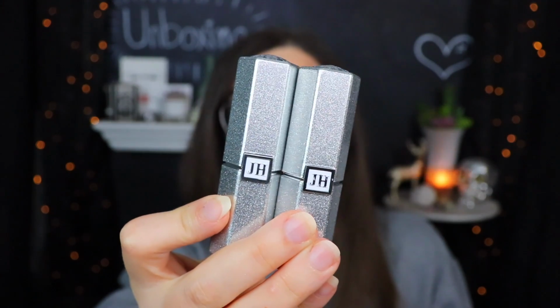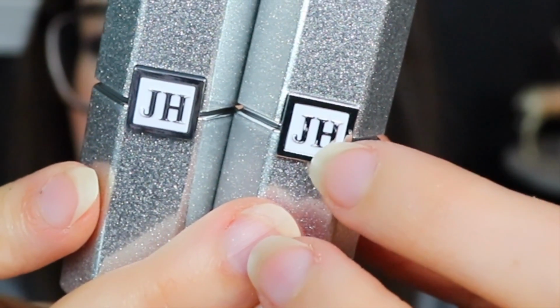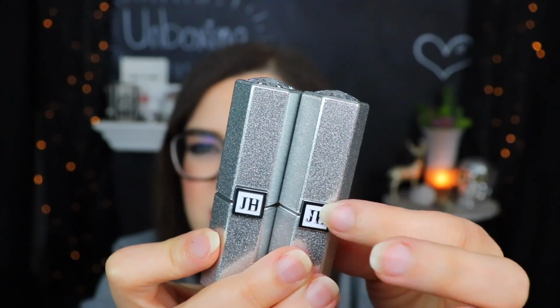So here's the outer packaging. It is really pretty. It is kind of over the top blingy, but if you've seen Jaclyn Hill's house and that kind of stuff, it's very Jaclyn Hill. One super tiny minor thing that I'm noticing is that the silver on the J and the H is kind of scratching off, and you can see the white plastic underneath it. We have the lovely little shiny diamonds on top, and they do have a nice heft to them, and the plastic feels nice and thick.